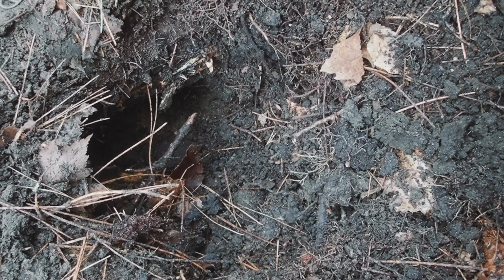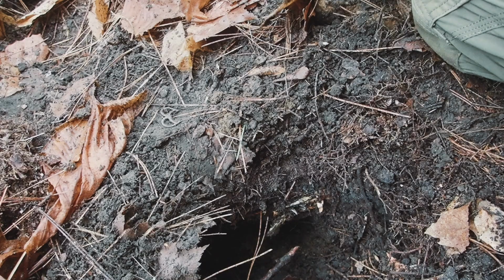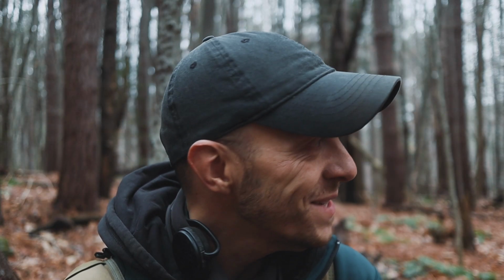Darn it. Started filling the hole back in, rechecked, and out of the hole, way over here, under the leaf, was what I thought was the rest of the Luckenbooth brooch. It's a little piece of silver. Look at this. Wow. Beautiful. And I said, oh my gosh, I did it. I found the rest of it. And I went and looked at the photo, and it's not even close to being the same.